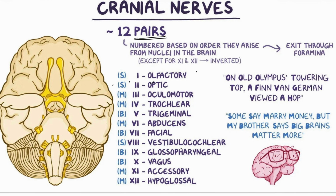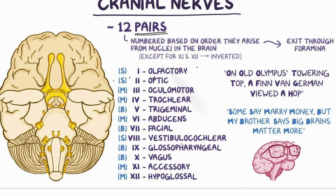We have 12 pairs of cranial nerves in total, and here I have listed their names: olfactory, optic, oculomotor, trochlear, trigeminal, abducens, facial, vestibulocochlear, glossopharyngeal, vagus, accessory, and hypoglossal. So these are the 12 pairs of cranial nerves.